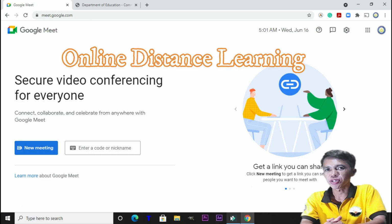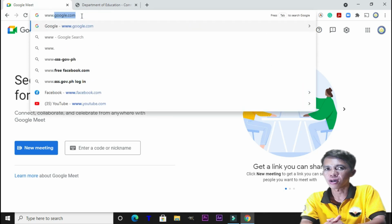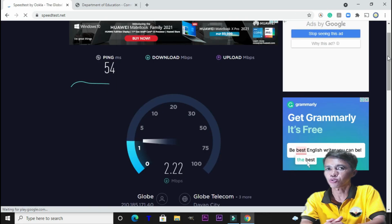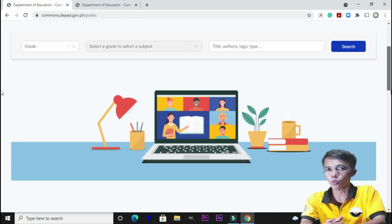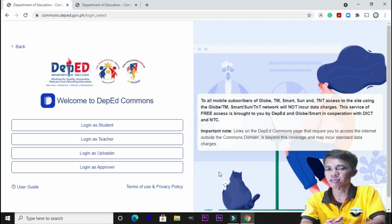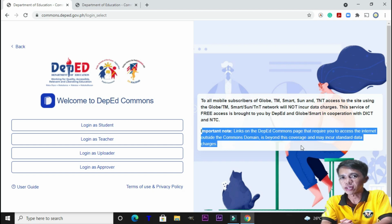One of the best learning modality is online distance learning. However, only few learners can access the portal due to the internet speed, bandwidth issues, and budget constraints for the internet connectivity expenses. Noteworthy to mention, DepEd provides a free-to-access learning portal under DepEd Commons. However, it has certain limitations. When you access the essential links for learning within DepEd Commons, it will require your device to load an amount for internet connectivity.